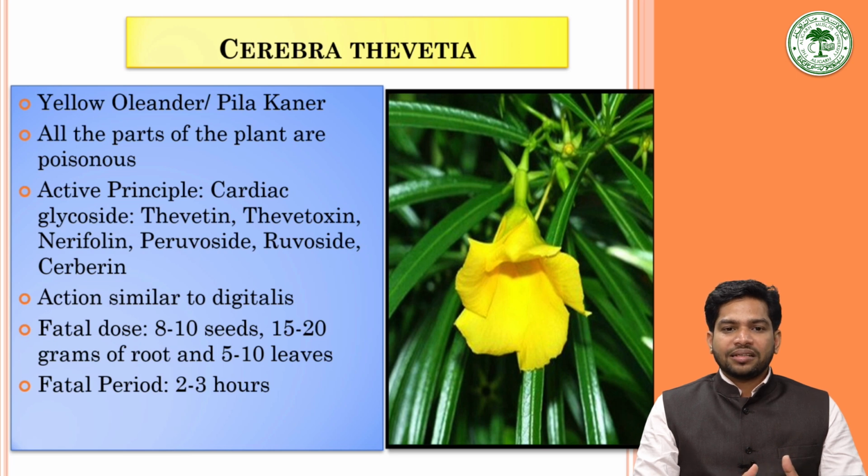You will see this yellow kaneer being used for worshipping purposes, and it is seen in all corners of India. This plant may be consumed by animals sometimes walking on the streets and can cause toxic effects on them. Then management is similar to that for the Nerium odorum, and the postmortem changes and the clinical features are quite similar to digitalis poisoning.